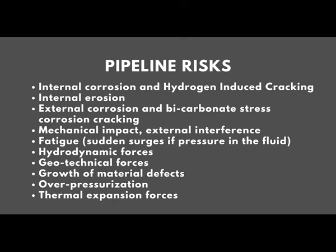And that is why when we talk about pipelines, we need to be aware of the risks associated with the pipeline operations. What are all the different kinds of pipeline risks? One is internal corrosion and hydrogen induced cracking. Then internal erosion due to the high velocity of the pumping of the products. External corrosion and bicarbonate stress corrosion cracking.